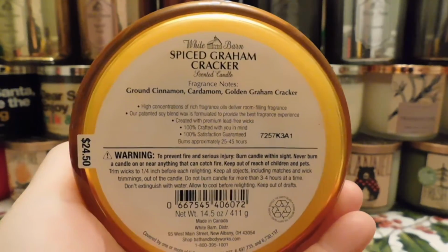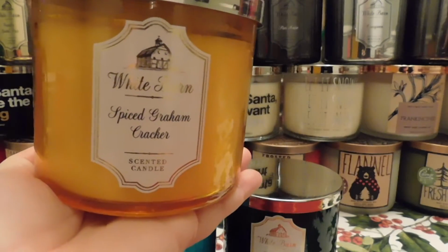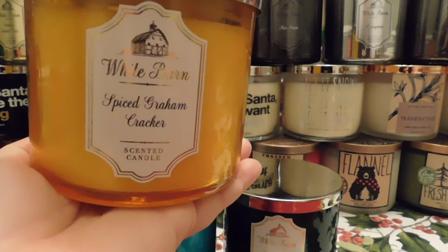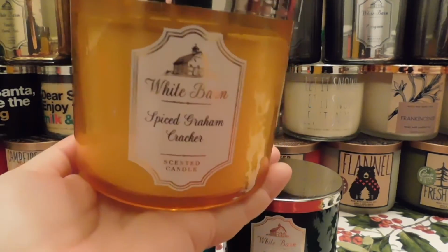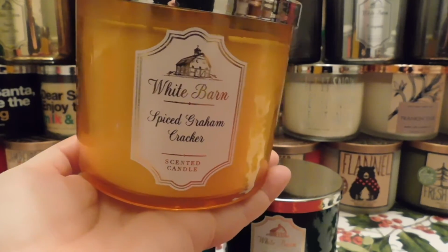I picked up Spiced Graham Cracker. This one is ground cinnamon, cardamom, golden graham cracker. I think this would have been a fabulous fall scent. It smells almost like the crust that you get in the pumpkin pie candle without the actual creamy pumpkin. I don't think it smells like a graham cracker, but I do think it smells like a graham cracker crust.